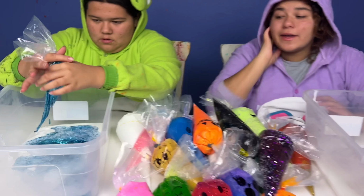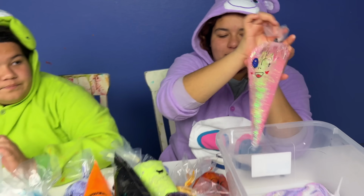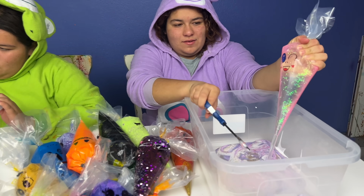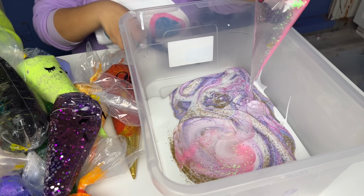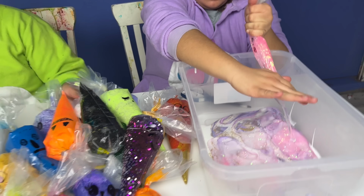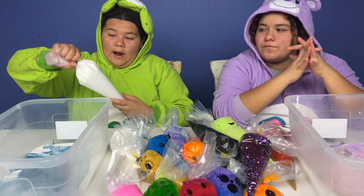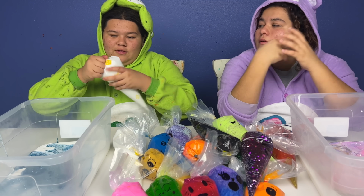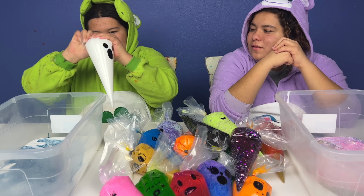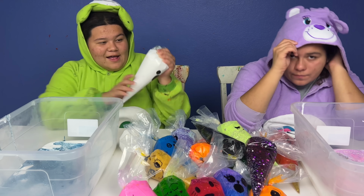There we go. Okay, guys, so I choose this pink one. Oh my God, look at the face, guys. It's my favorite. It's so cute. Whoa, that's so cool. I think I'm gonna choose this ghost face. So pretty. Oh my God, this one's huge. Okay, let's twist that a little. Okay, there's the face, guys. This one's actually huge. It's past the max.